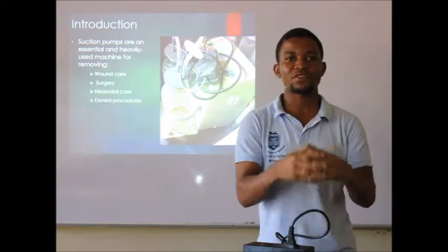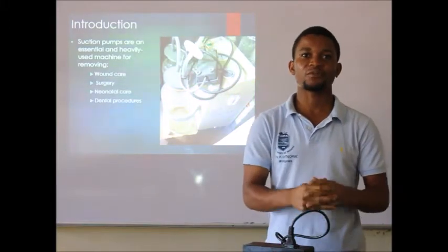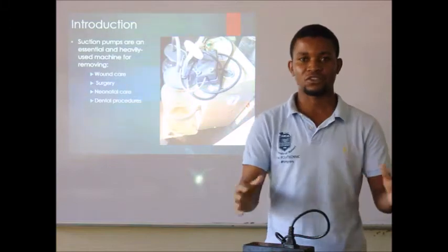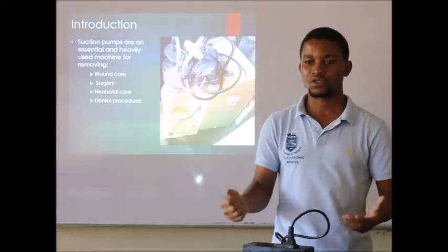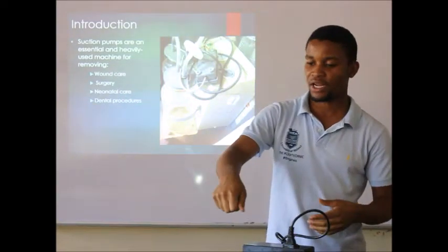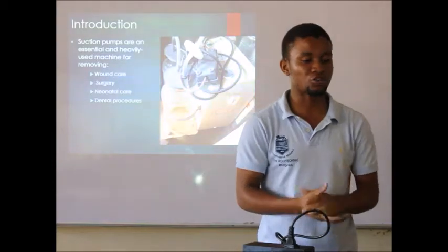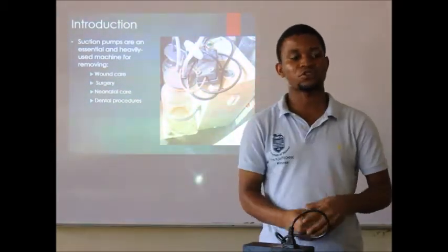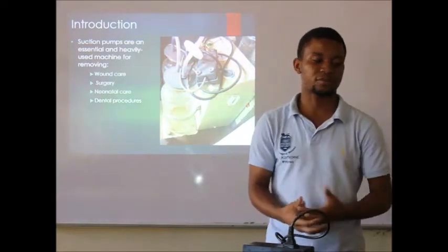Now why do we care about suction machines? Suction machines are used in various ways in hospitals. They can be used during surgery, for example when doing a cesarean section, whereby a patient is being operated on and the blood spills on the operation table. So the doctors or nurses have to remove the blood from the table using the suction machine. Again, they can be used in neonatal care, whereby a baby is trying to breathe, to move the mucus out of the nose, so they can put a tip into the nose to pump it out using the suction machine.